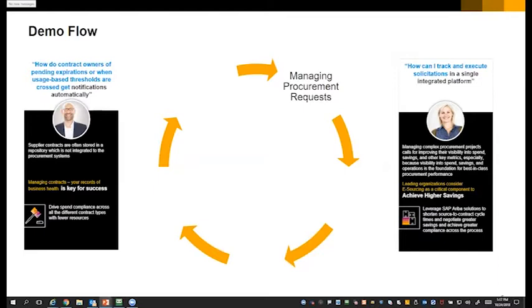Again, very high level, very general, but we're going to talk a little bit about how these applications can assist in managing procurement requests. So the initial needs request coming in from stakeholder departments and agencies, and how you can use the technology to do internal collaboration, all the planning and requirements gathering that needs to be done before a formal solicitation process is executed.